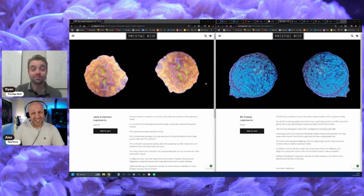The jack-o'-lantern's a lovely coral. I'm not massively keen on the Mr. Freeze. Sorry. No, well, neither is anyone else. That's why I've got so much of it. But that's one of those corals where I literally have to chip it off the tray. And when I say I have to, I mean work experience guy comes and chips it off the tray. And unfortunately, it literally gets thrown away because it grows out of control.